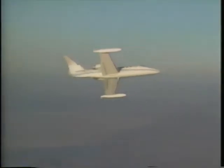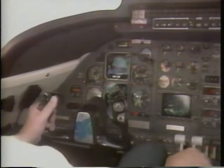Okay, we're angling toward the final approach course at Van Nuys. We're about 8 miles north of the airport, about to intercept the ILS final approach course. Got the flaps lowered to 8 degrees. Airspeed's down to about 170 now. And we'll go to 20 degrees of flaps so we don't overrun traffic on final.